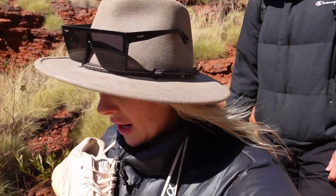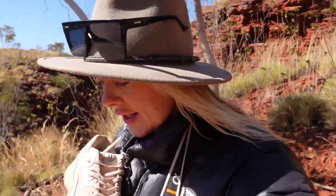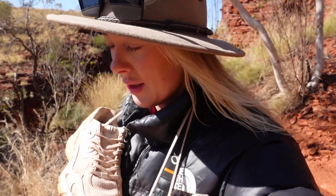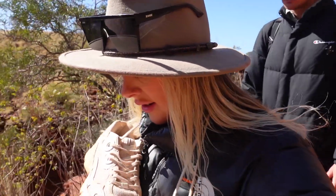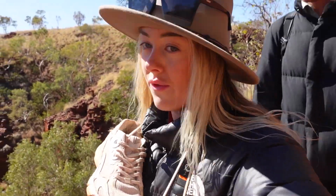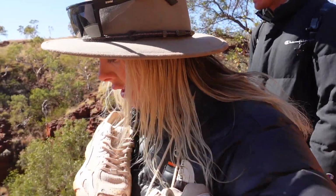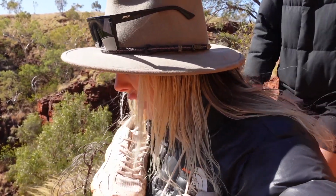So judging by the pathway already, this one is not as hard to get down into. Hancock Gorge, as you would have seen, had all of the ladders and was a fairly steep descent. This one is just kind of stairs, rock steps that is. And yeah, it's very wide open, so it seems much easier to get down into.